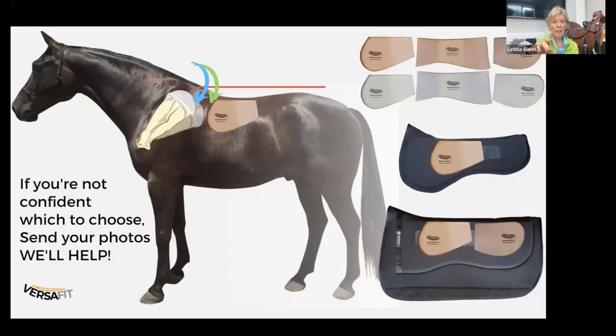You're good to go. If you're not confident which shim to choose, and we have two different thicknesses, three different shapes, and if you're even not confident where your horse's scapula is, we'll help you find it. The blue arrow represents where the scapula is when you're standing. That tells you how to position your saddle. It's a little bit different Western from English. We've got all this information on our website. And then lift the leg where the scapula swings back, put the shim. Anyway, contact us if you're not confident.